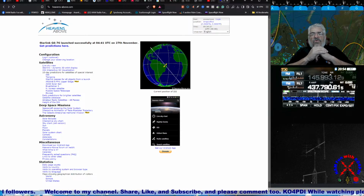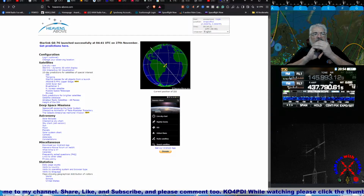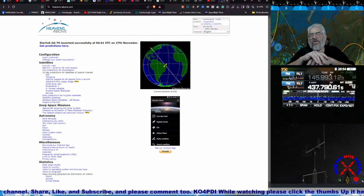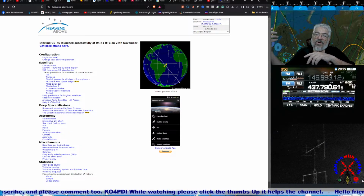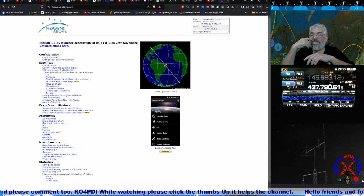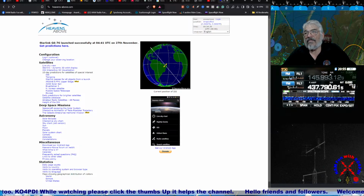Heavens Above, I do not believe works on iOS at all. You have to use it on an Android phone. What's great about it is it works just like the other apps where you can hold it up and know where the satellite is exactly in the sky, so you know exactly where to point your antenna when you're trying to make QSOs on it.